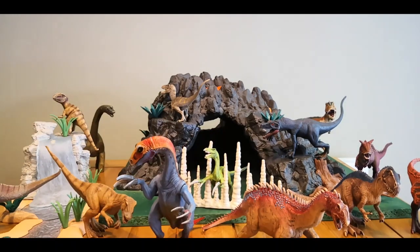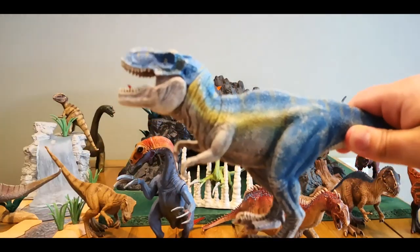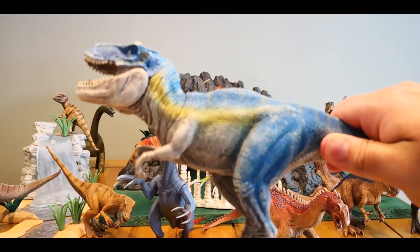Now, we're going to move on to probably the most well-known dinosaur ever. And the king. Oh, the king. The king, a bit like Elvis Presley, from the Upper Cretaceous period, 66 to 68 million years ago. And one of the biggest carnivorous dinosaurs. And I think we all know what it's going to be. It's going to be the Tyrannosaurus Rex. Now, this one from Schleich in 2011, as you can see, has been played with a great deal.